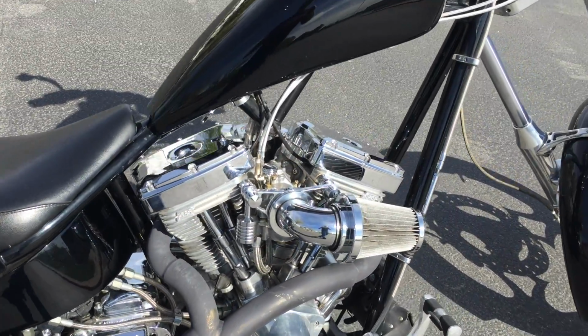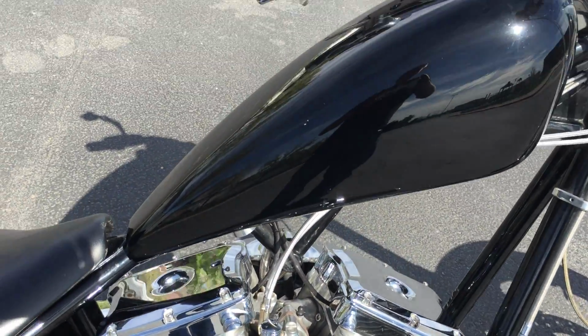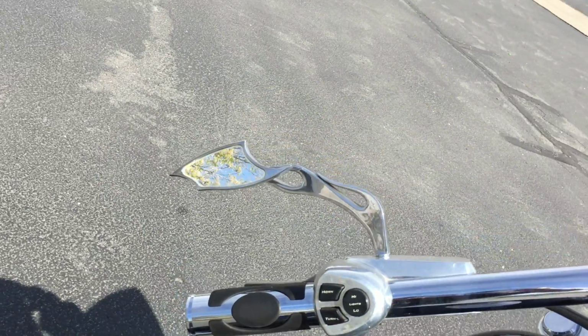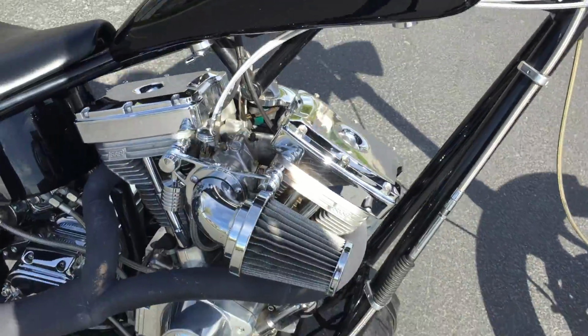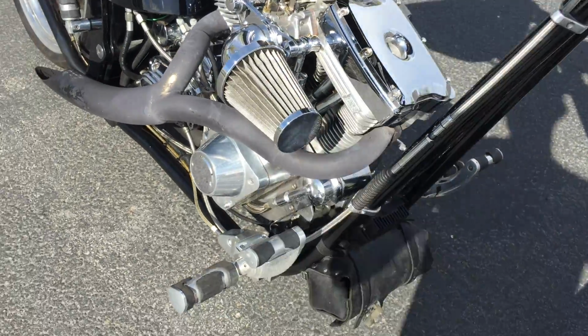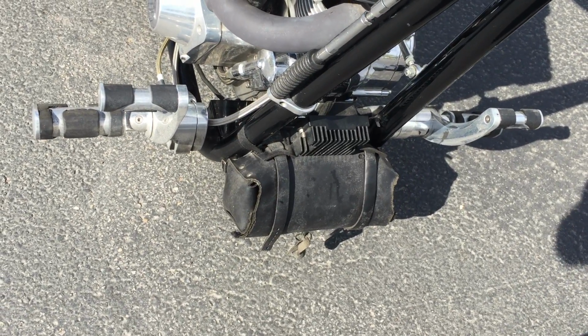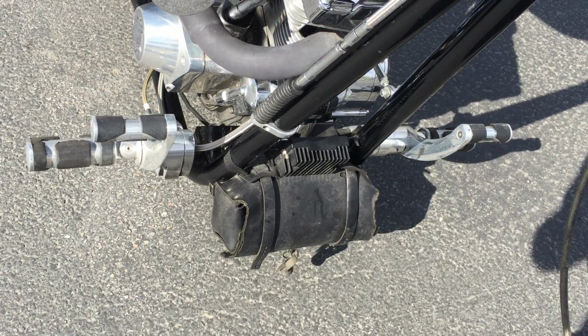You've got a custom air intake. You have a solo tribal flamed mirror. And then you also have a tool roll bag to facilitate some extra gear. Always nice to throw on your registration or bottled water, something like that.